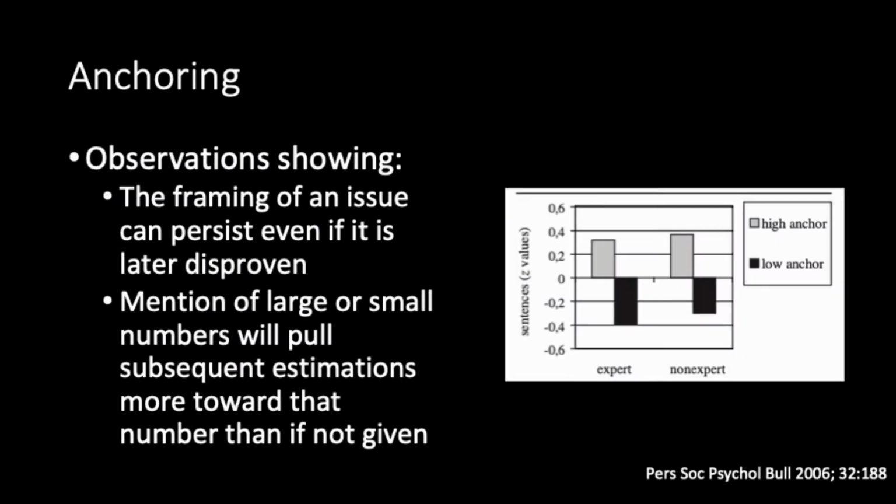So let's look at another heuristic. This is pretty interesting. This is called anchoring. And this was identified based on observations showing that if you mention something, say for example a diagnosis, people will hold on to that as being real, even if you've completely disproven it before. It also exists when people are just given numbers, and when estimating probabilities, if they hear a large number at about the time they have to make a decision, they will actually skew their estimate of probability to a higher value.